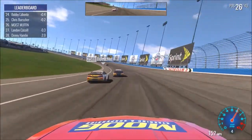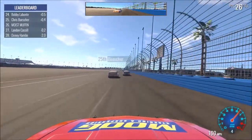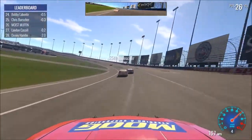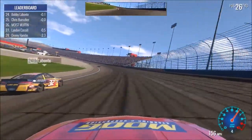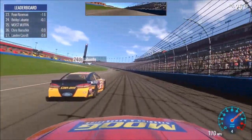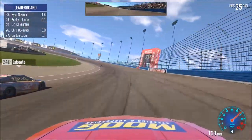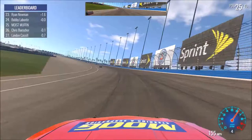Look at me getting out to the apron again. Okay. So 25th is right in front of us. That's where we need to be. Coming up to 5 to go, I think. Gonna let it slide up. Okay. Coming outside Labonte. We are in 25th, is where we need to be. Man, this thing gets so bogged down. It's like I'm driving an Xfinity car.